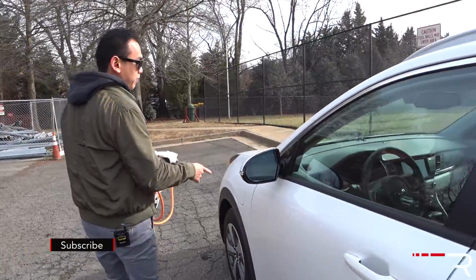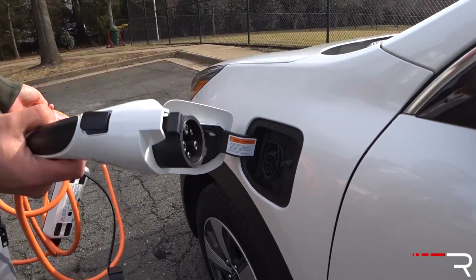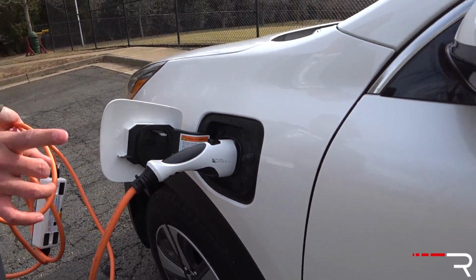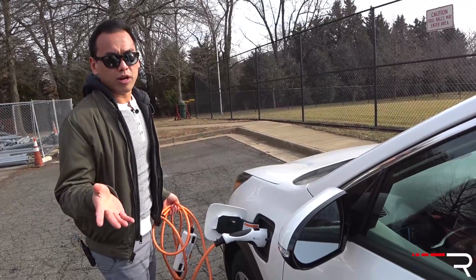The plug is located up here at the front of the vehicle, and it works like everything else. There's either only a level 1 or level 2. There's no level 3 attachment, but basically just plug it in. And Kia says it takes less than 3 hours if you guys have the level 2 charger, which is the one that your clothes dryer uses.